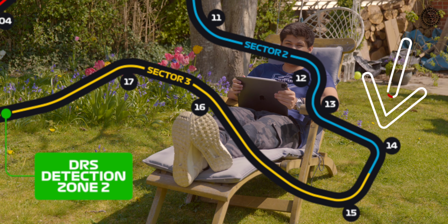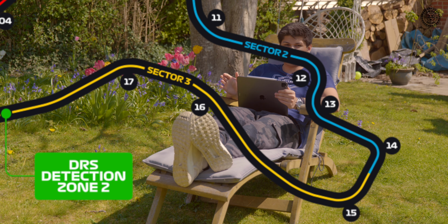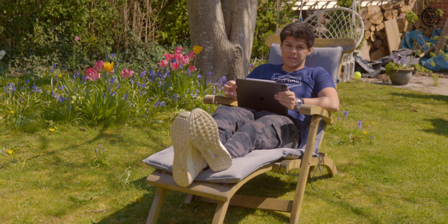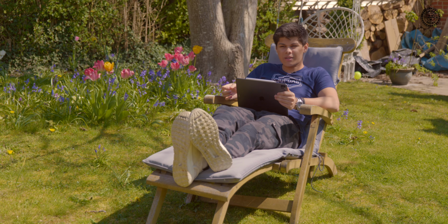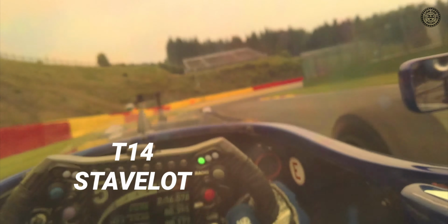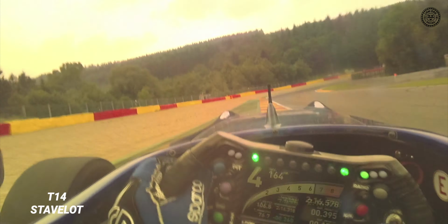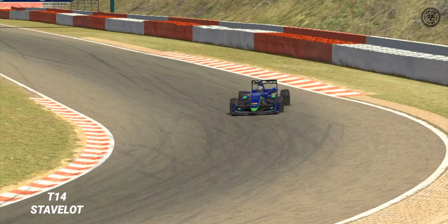Stavelot is probably the single most important corner on the entire track. There are about 2 kilometers of straights right after this corner, and the next corner is easily flat, so it's really important that you get a good exit out of this corner. While braking as late as possible is of course important, because there's so much banking on the inside of this corner, you're able to carry a lot of speed, so the late braking emphasis isn't as strong as perhaps some other corners.